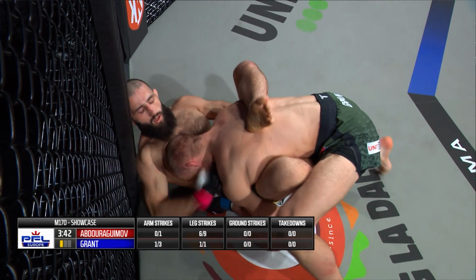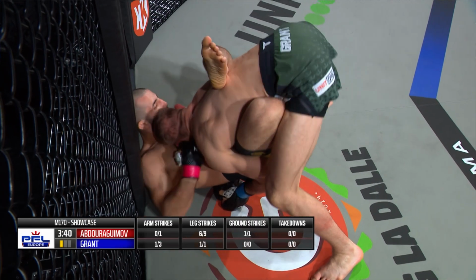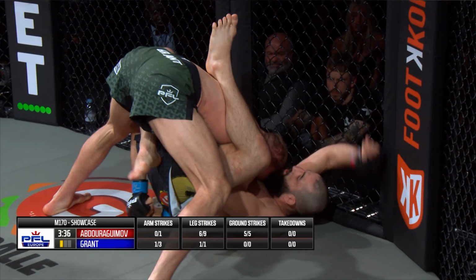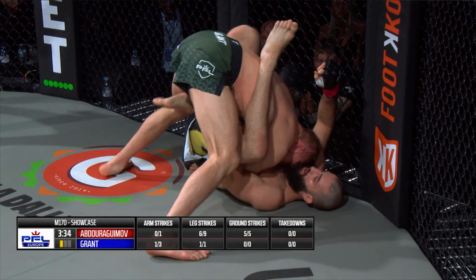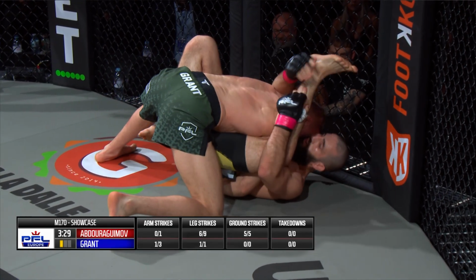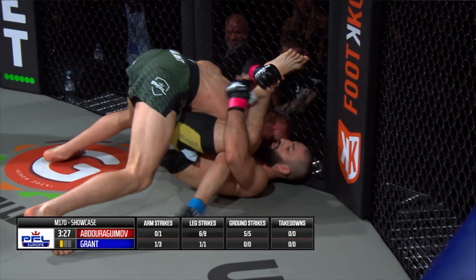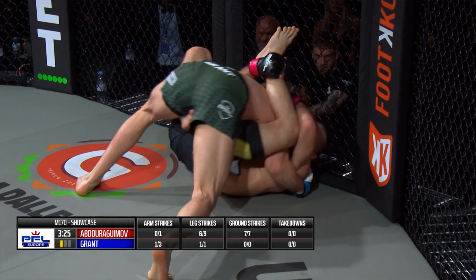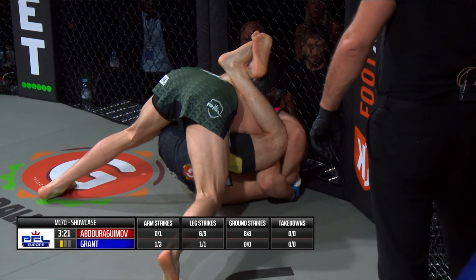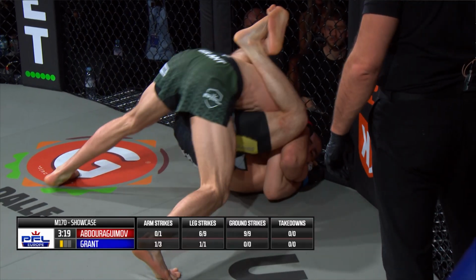Now Abdouraguimov now trying to crawl that left leg up. Control the posture of Jack Grant. Good pressure by Grant here. It's really difficult for Abdouraguimov here at the fence to lock something up, but he's... So we got mission control here. This position, this leg across the top here is keeping... Oh, now we've gone to the lockdown.